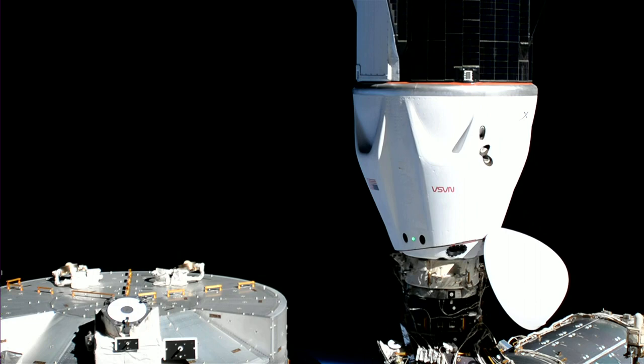Well, for those of you that might be wondering what the half black and half white part of Dragon is, that is the unpressurized section known as the trunk. The side that is black is actually covered in solar panels. So that is what the Dragon capsule utilizes while on orbit and making its way to the space station, essentially to generate power. So we only have them on one side of the trunk, and the other side of the trunk is just painted white.